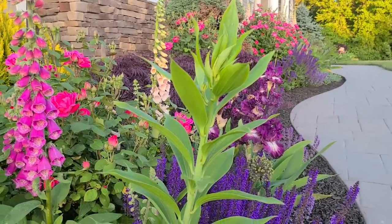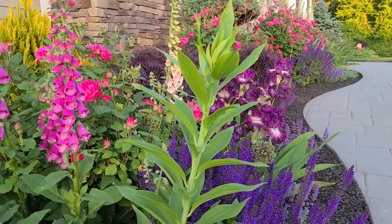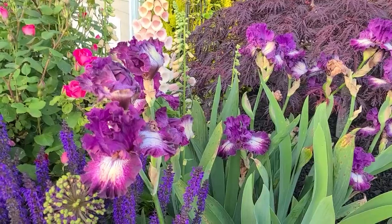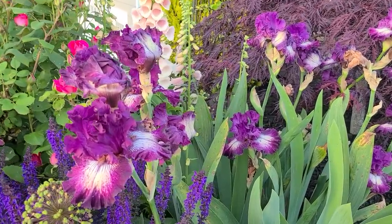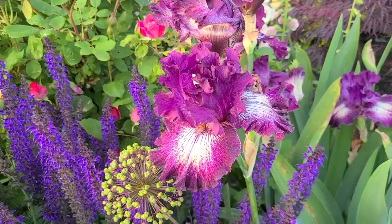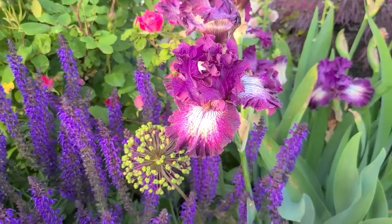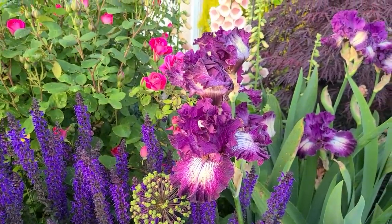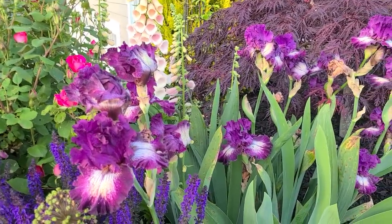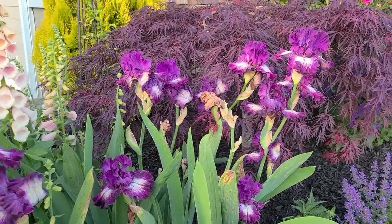This here is an Asiatic lily that will probably bloom in the next few weeks. And going further up the walkway, I have a few more iris. This iris here is called First Pick, and it's a beautiful shade of purple with white falls. It has such a beautiful contrast to the dark red foliage of my Japanese maple.